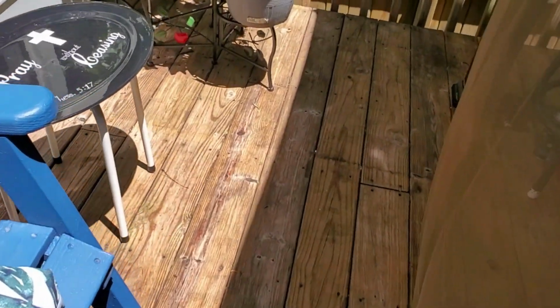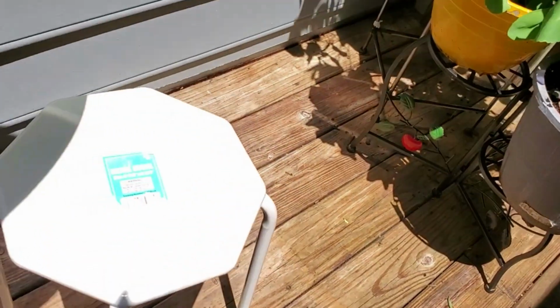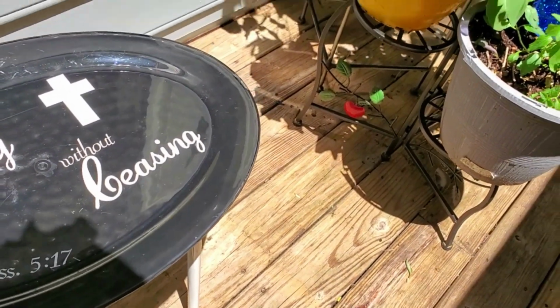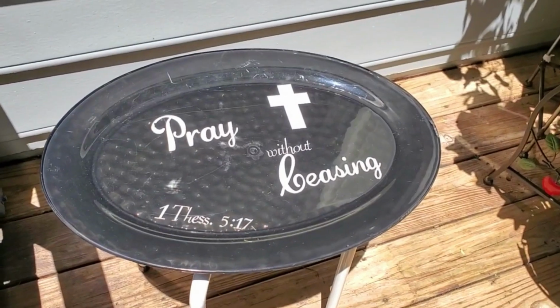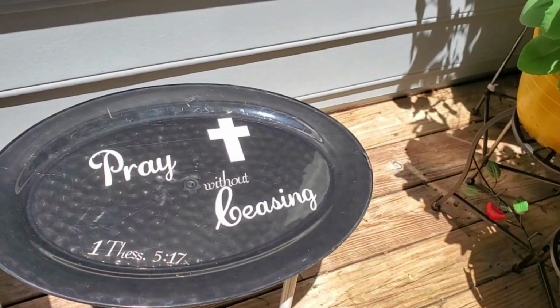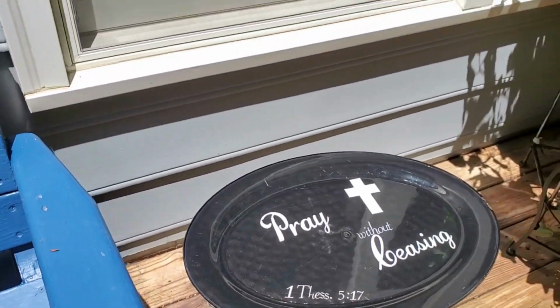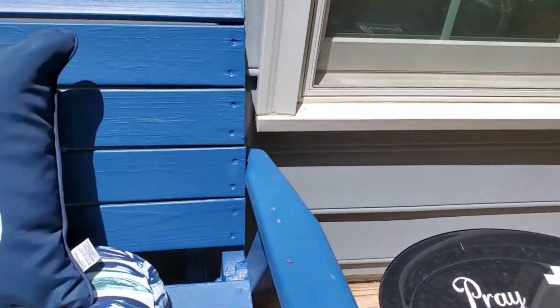And this little table here was just one of those little $5 tables. I showed it to you in a haul that I bought from 5 and Beyond, I think they're calling it now. And that little tray is one that I DIY'd. It says praise. And that just sits there so you can set a drink if you're sitting on this side. And very rarely does anyone sit on this side. So normally I take the little table and sit it inside the gazebo out of the sun. Okay.